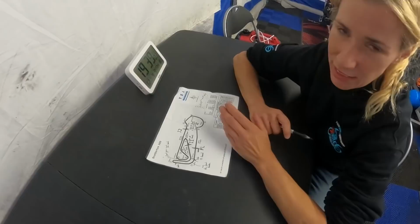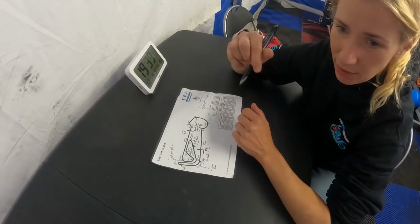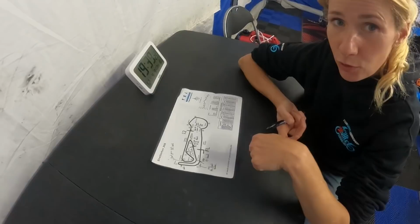So for Snetterton, I found, due to the nature of the circuit, that I would push the front a lot. That means I would be on the brake and heavy into the corner with a lot of brake on, and I'd even go round the corner and use the brake to turn a lot of the corner before I'd even get on the gas.